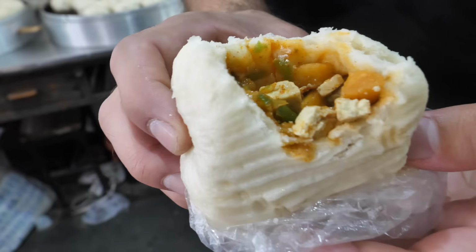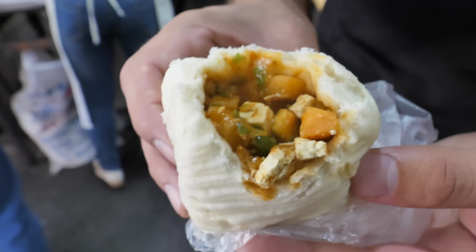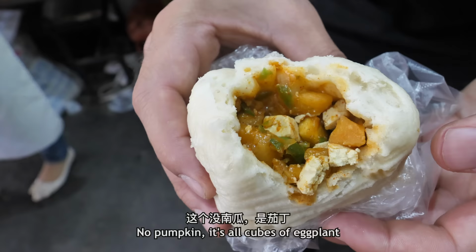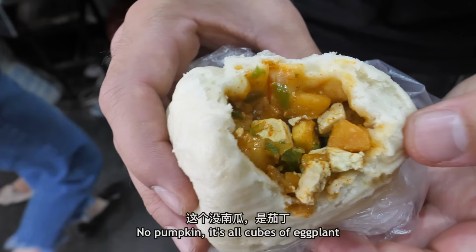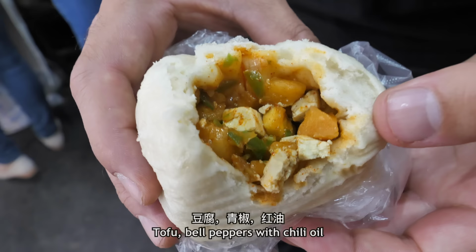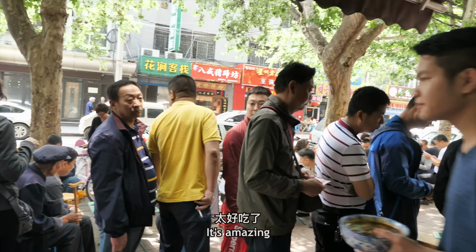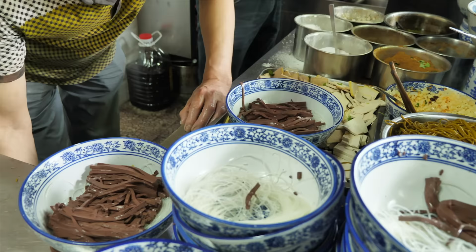Mmm, look at that. That is the most beautiful bao zi you will ever see. There's tofu. Mmm, it's actually a little sweet and spicy. I think they put a little bit of pumpkin in there. 这个有一点南瓜吗? 这个没南瓜，这个是茄丁，豆腐，然后是青椒，然后加红油，哦，红油，香辣茄丁，嗯，有一点甜的，有一点辣的，哎，对，哇，还有豆腐，对，太好吃了. After that delicious breakfast bao zi, we went for a super local lunch in Xi'an.